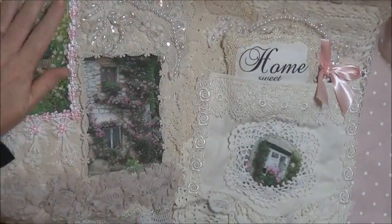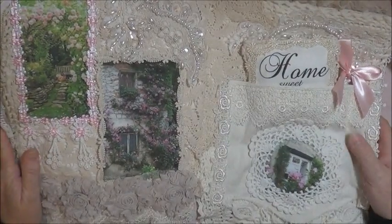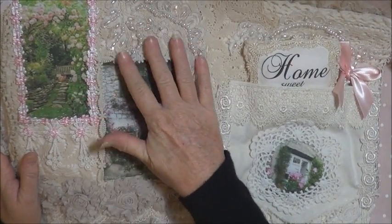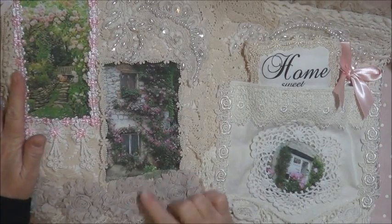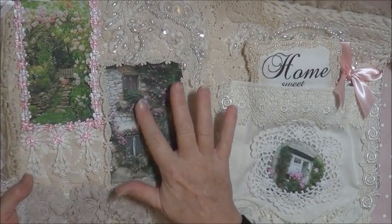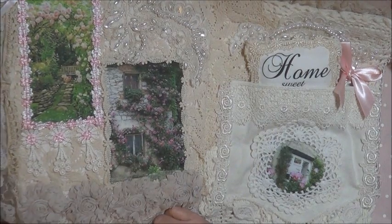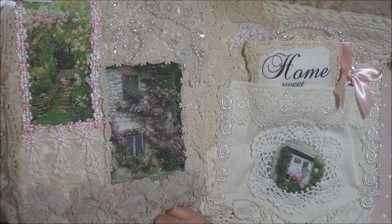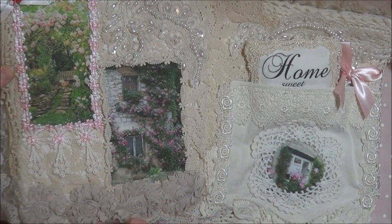And then our last page. Oh, look at the wedding appliques. Aren't they gorgeous? Look at that. Love it. So pretty. And we have some more garden themes here. Look at the flowers on the cottages. How beautiful is that? Oh, Michelle, you've done a lovely job. Such a lovely job.